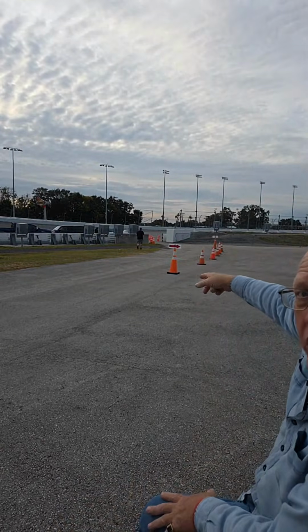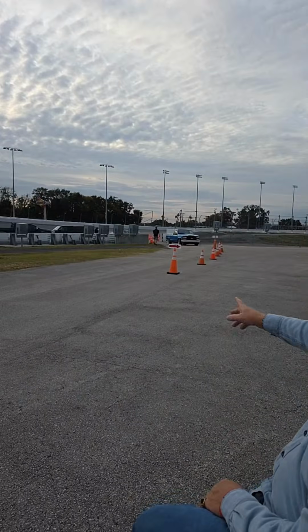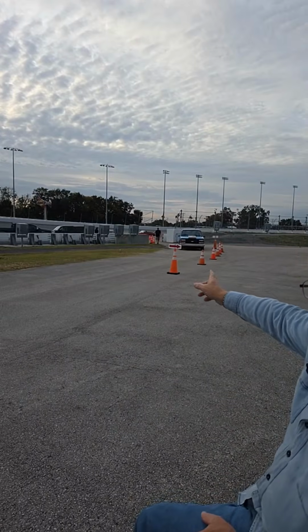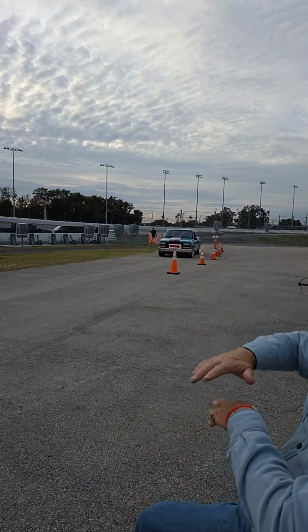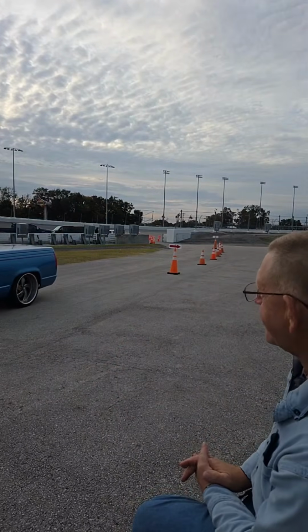Another one of the local area photographers here, Russ Mueller. You can go and look at Russ Mueller photography and see all the cars coming in. Good morning.